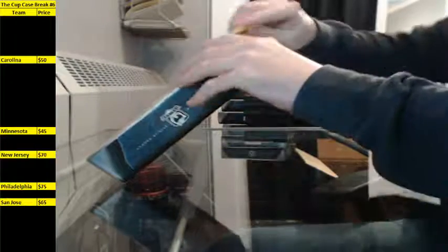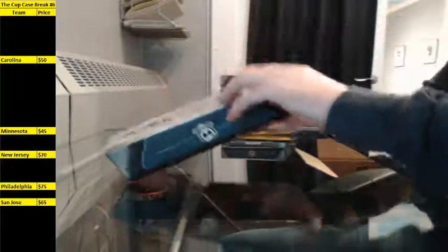Welcome. Last box, Case Break number 5. Good luck, everybody. Yeah, they're nothing special. You're right, Brian. Case Break 6 coming up next. 5 teams left: Carolina, Minnesota, New Jersey, Philly, San Jose.